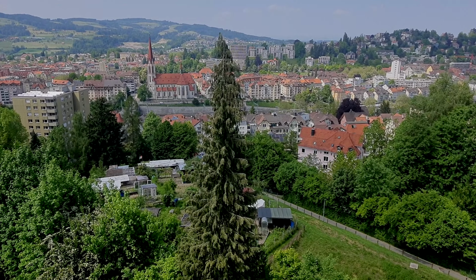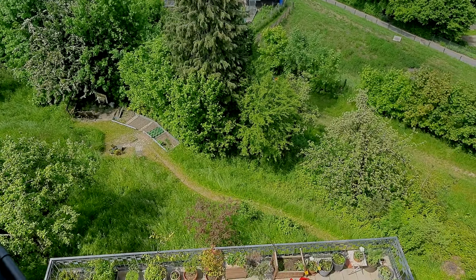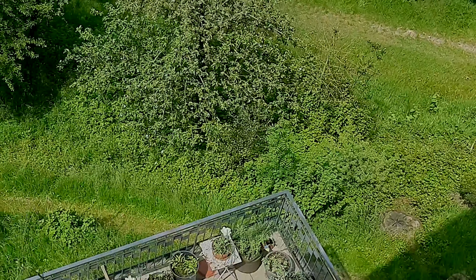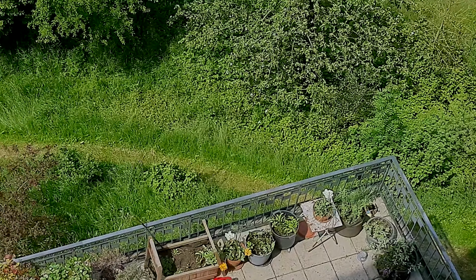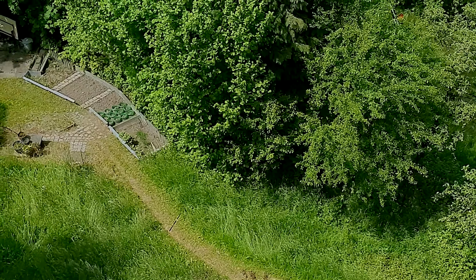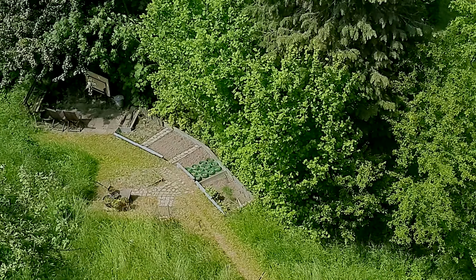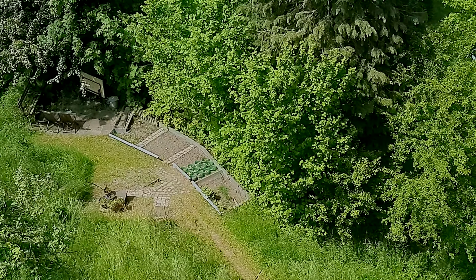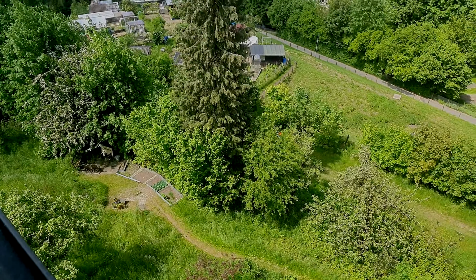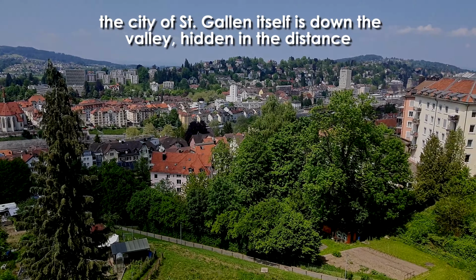As you can see, the church across the way there. And down below is the garden, that path there. This path I dug into the side of the mountain myself, in fact. And there's our little garden. And looking over St Gallen.